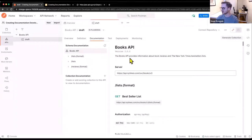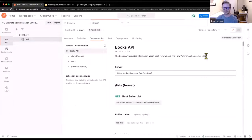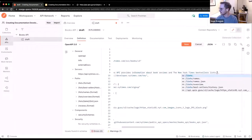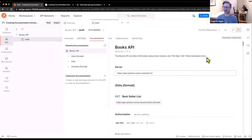So if I were to come in and change something in the definition, let's say the books API, let's just say we wanted to make this a few exclamation points and I saved it. I don't recommend this for documentation. This is just me having a little fun, but you can see this is like a live look here. I'm going to go back and change it to a period. And then when I go back to this documentation tab, we'll see that it is indeed done here. Cool. So this is documentation that exists in the API section of Postman.